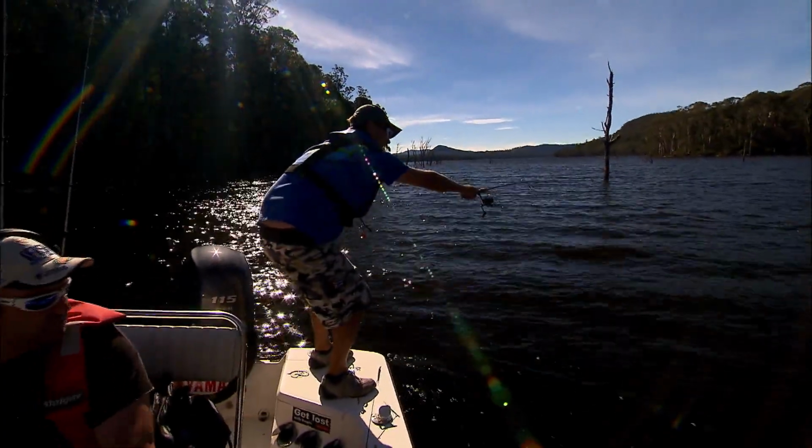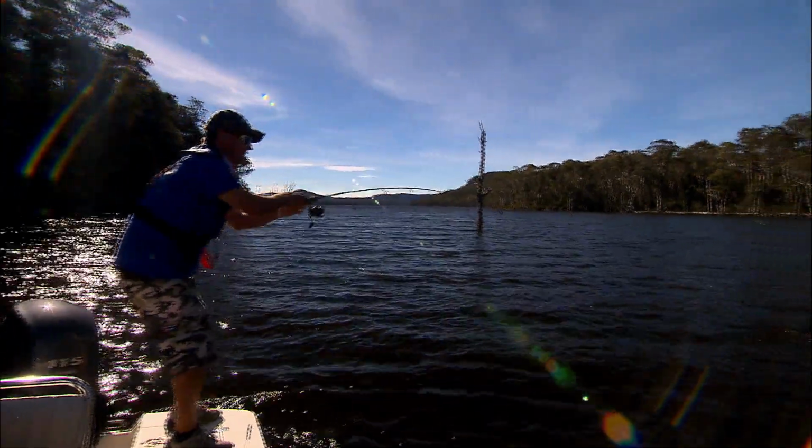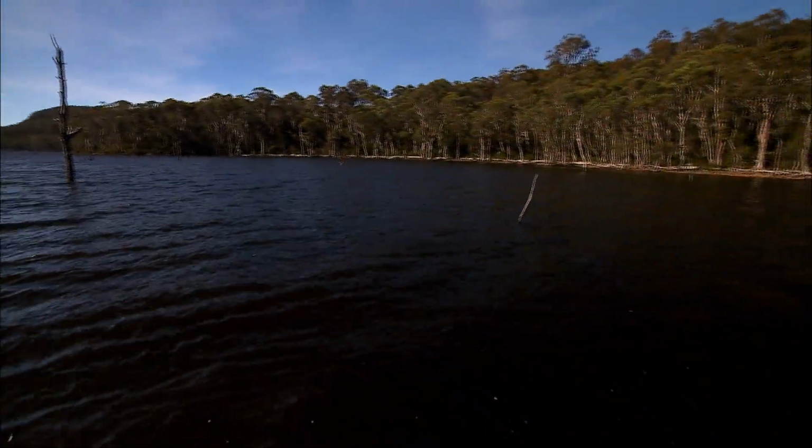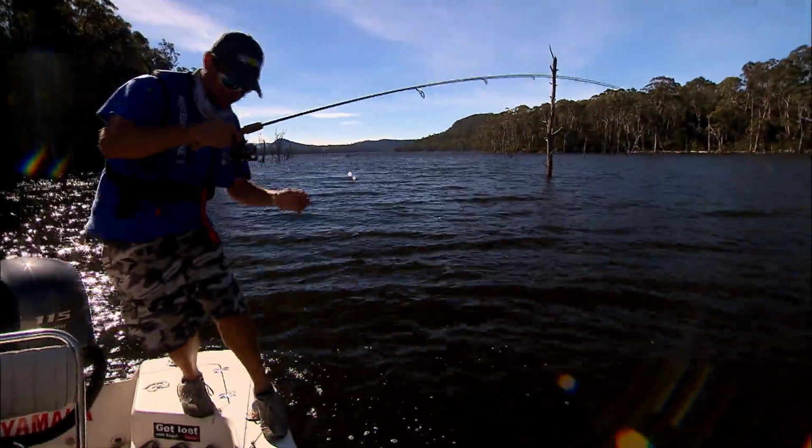Just keep going back. He's in that tree. That is awesome. He's come up. Swing it the other way. Oh, he's actually tangled himself. This may be messy television, but you know what? As long as we get the fish and we show you that fish, I'm just going to come back.